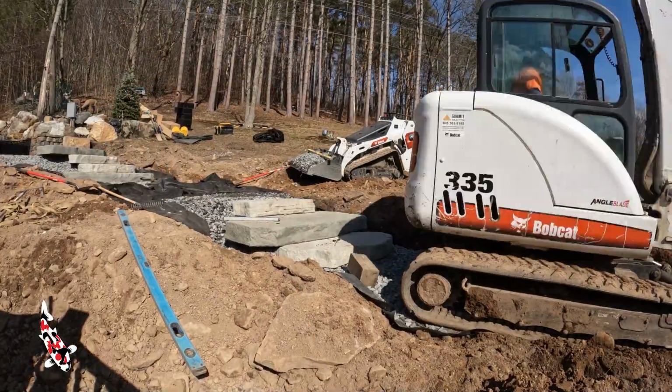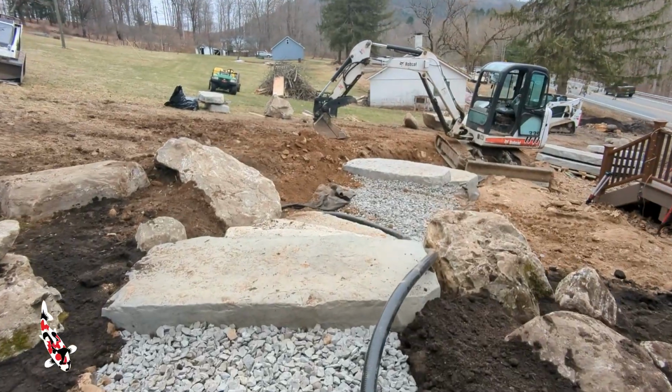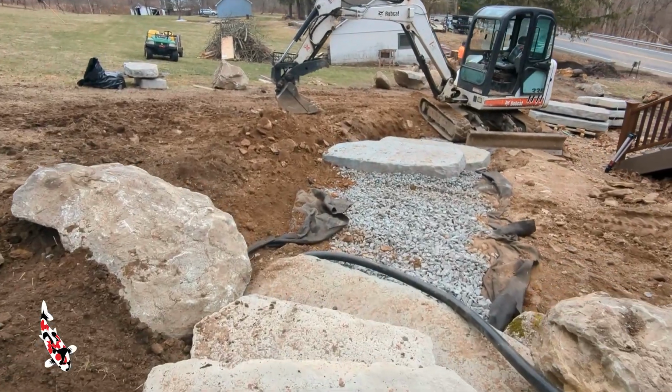What's up, everyone? We're back at it on day 3 here of the project here in Roscoe, New York. Yesterday, we got a lot done. We'll walk you through the project later on, but we got 8 of the 12 steps done, and now we're working on the area where the water wall fountain's gonna go in.